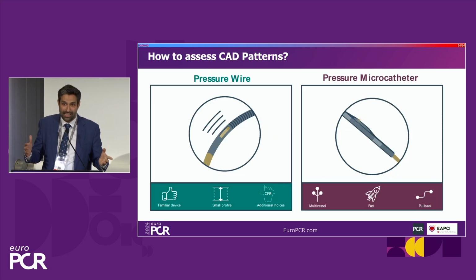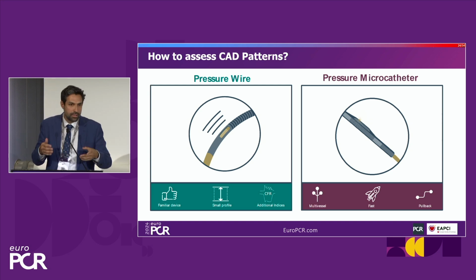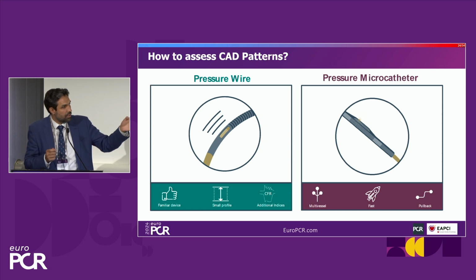Now, how to assess this? Of course, there is the classical way using the pressure wire. The pressure wire is a familiar device. Many of us have experience with the pressure wire, it has a smaller profile, and sometimes it can provide additional indexes.